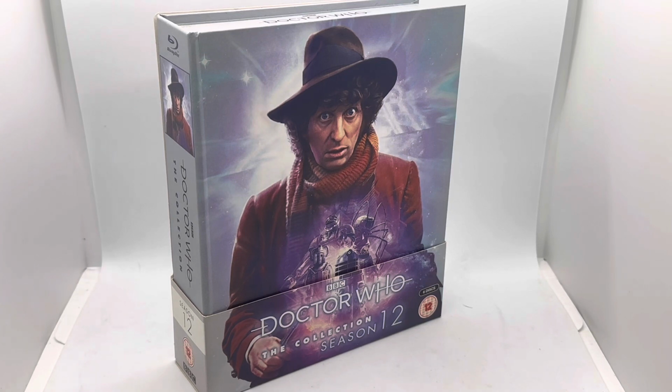I'm the time travelling toy collector, and this is the Doctor Who The Collection Season 12 Blu-ray limited edition set. As you may or may not know, I was recently asked if I would look at some of these, on the basis that whilst they're not toys in and of themselves, they are collectible adjacent, due to them being the latest offshoot to the beloved Doctor Who franchise, dating back from 1963 right up to 1989 before it had a rest and came back once with the Paul McGann TV movie and then again with the 2005 relaunch with Christopher Eccleston as the ninth-ish Doctor.